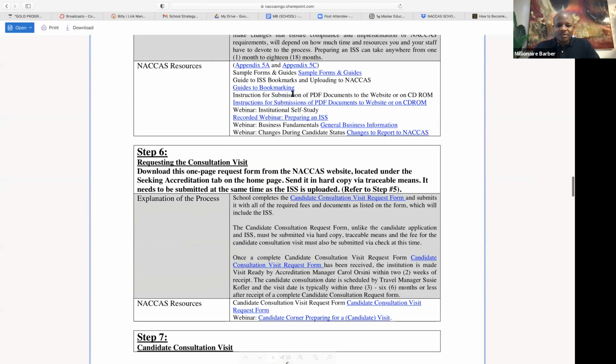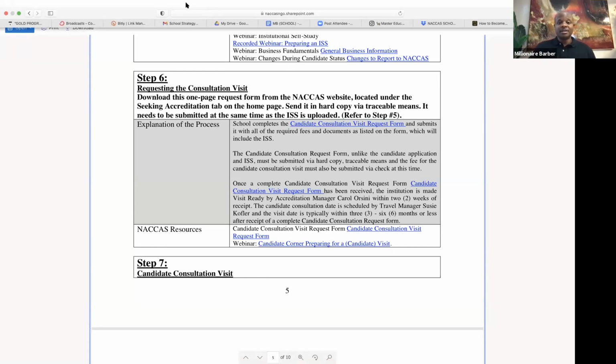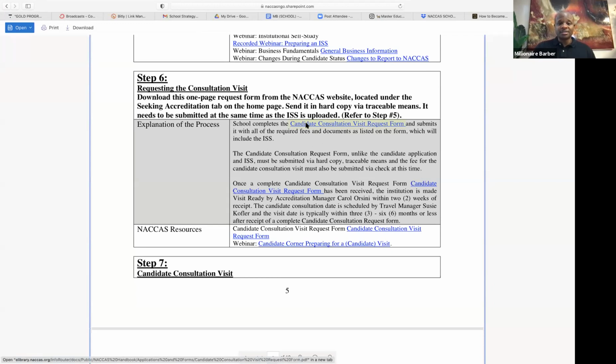Now, go down. Step 6. We've submitted the institutional self-study, although I'm going to show you what one of those looks like. After that, you request a consultation visit, your first visit. That's a friendly visit. They're not going to come to write you up or penalize you. It doesn't matter if everything's out of place. They're just going to tell you, hey, you need to get this together, Sonia. Wanda, you need to do this. You need to do that. They're just going to be telling you stuff.